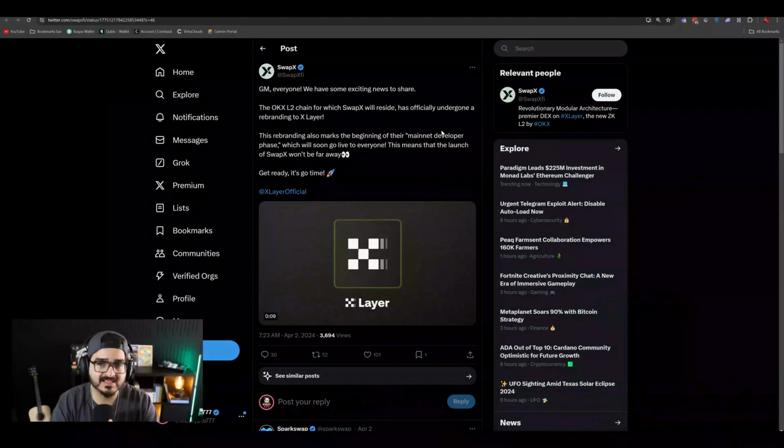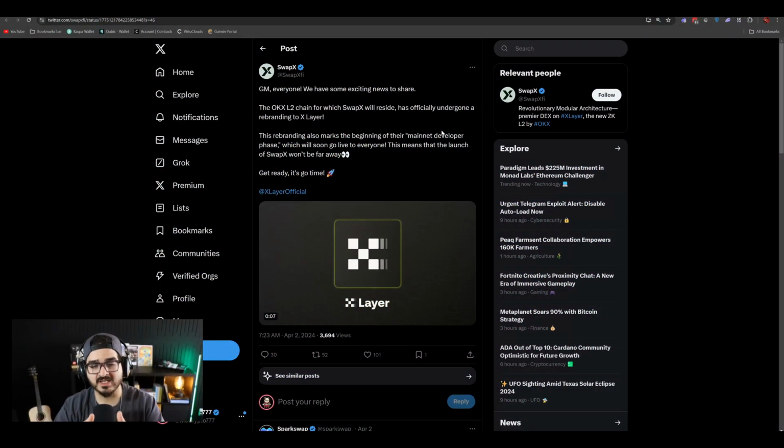Now, what is XLayer? XLayer is essentially the OKX exchange's new blockchain that they're launching, and it's going to be called XLayer. Now, XLayer is going to be super bullish. The reason why it's super bullish is because there are 50 million users that already are swapping and interacting on the centralized exchange OKX, right? And because there are so many users and so much volume, XLayer hopefully is going to be attracting all those millions of users.